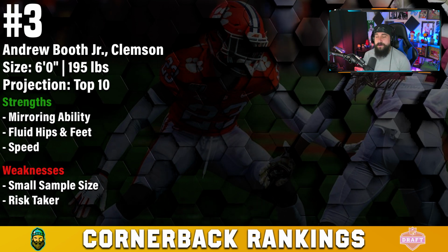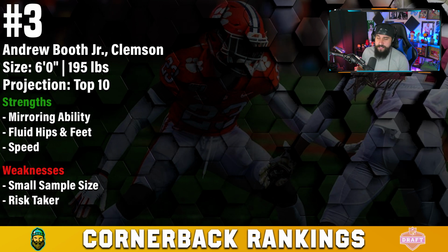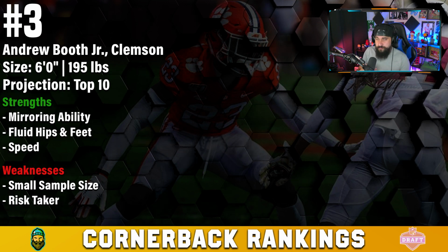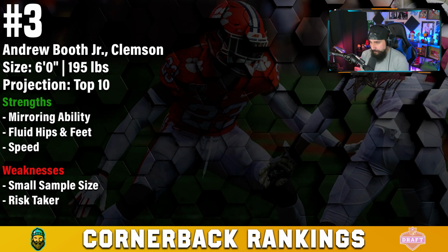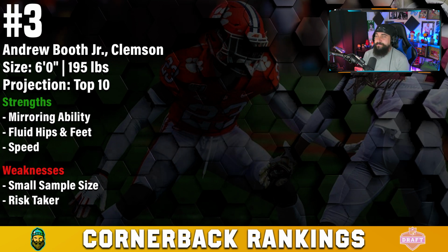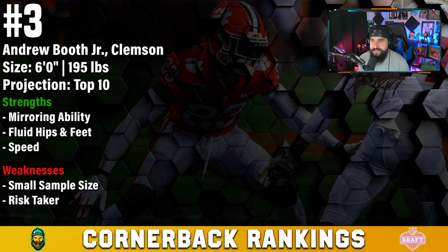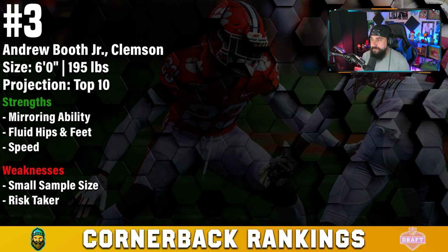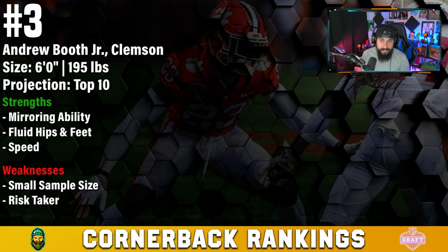He does a good job of mirroring receivers. He has extremely fluid hips. This guy has great speed, probably the fastest between Gardner and my number 2. But yeah, man, I like this guy's mentality too. He wants to be a playmaker. He wants to make the big play. When he drops back into zone, you kind of see that aggressiveness too. He likes to jump routes early. Sometimes he gets caught on it.